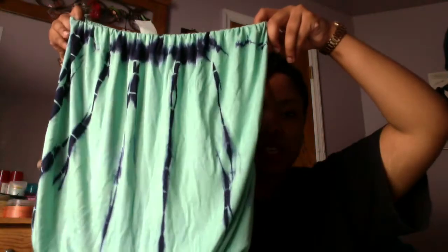So the first piece here is a maxi dress. I actually bought a few maxi dresses. It is a strapless maxi dress. This is what it kind of looks like. It has a tie-dye print, very, very long. This is from the boutique in Soho called Townhouse.